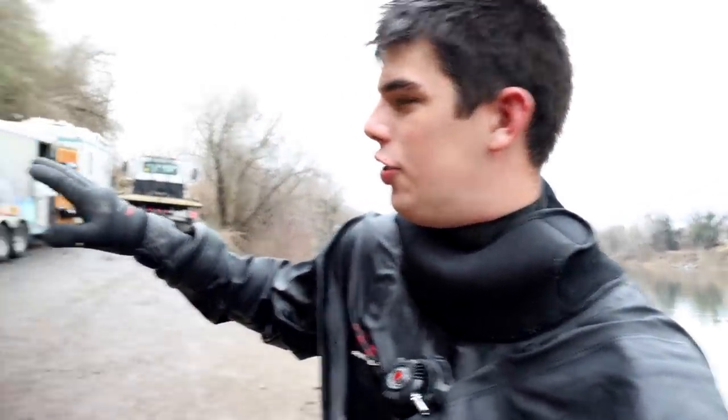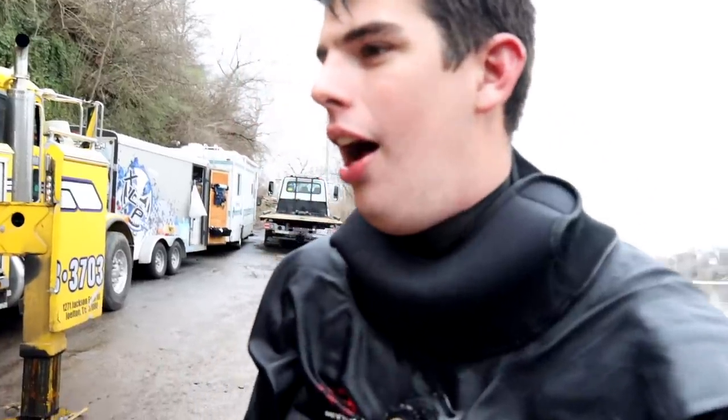We just got on top of the boat ramp. They've actually got the truck right here. We've got two rigged up with the lines. Actually went down there and went looking and found that there are actually three more cars down there. It's like a car graveyard over here. It's absolutely insane. So many cars are coming up.